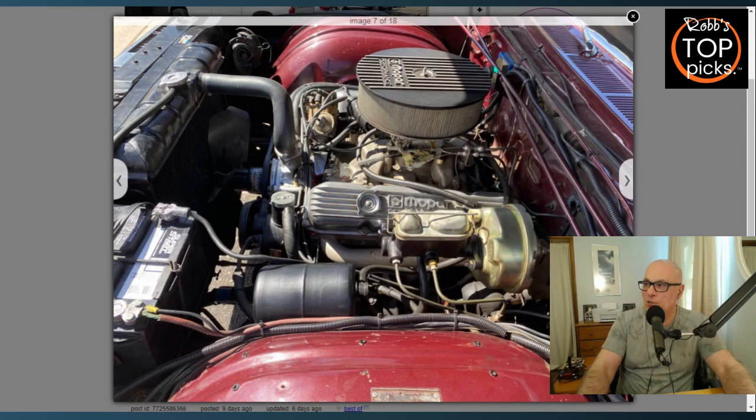You can see the torsion bars here for the hood. Back then, Chrysler used torsion bars to keep the hood up. General Motors used big springs. But really nice attention to detail.